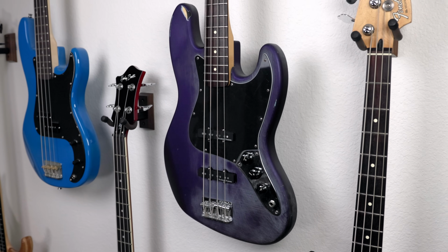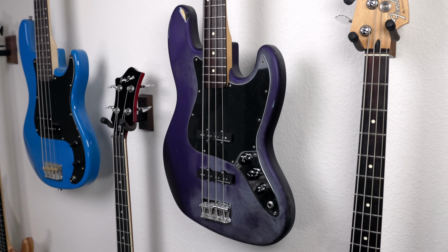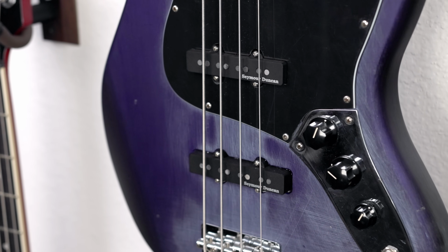Next to that, we have my Midnight Blue Made in Mexico Jazz Bass, and this one was stock for a really long time. It used to actually be my backup bass on tour, and I sanded down the Midnight Blue finish, and now it has this really purple hue to it. It's really weird, but really cool at the same time. And now I've put in some Seymour Duncan Apollo pickups that just sound incredible. Wow. So I have to say, this is a great backup bass, but also just a great bass in general.